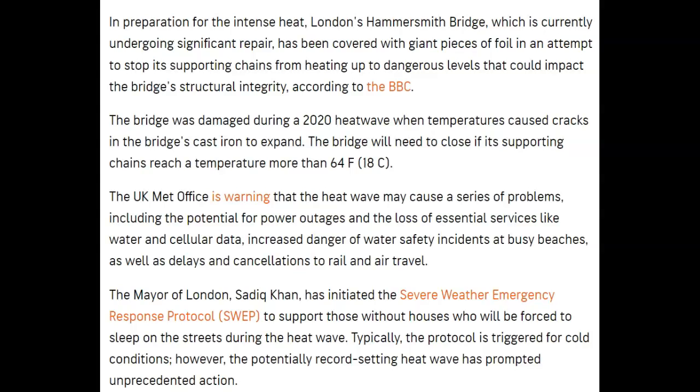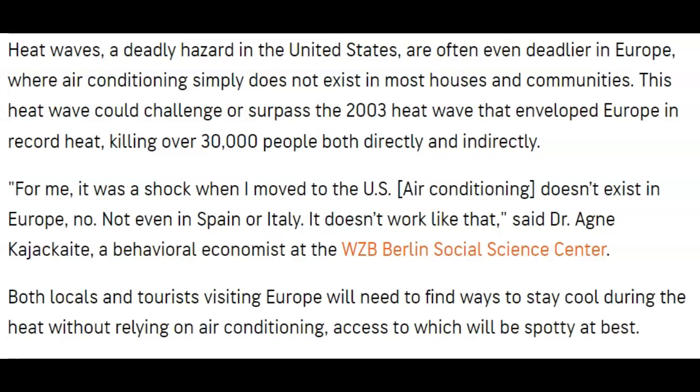But when you're talking about losing power and the possibility of that, even if you don't have air conditioning, no fans will work, your refrigeration, things like that, you're going to need to find places to be cool. It says heat waves, a deadly hazard in the U.S., are often even deadlier in Europe, where air conditioning simply does not exist. This heat wave could challenge or surpass the 2003 heat wave that enveloped Europe in record heat, killing 30,000 people both directly and indirectly. This could be worse. I hope all of my friends in Europe are paying attention to this.